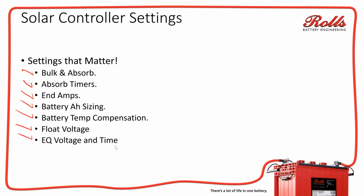Okay, I got a question, so I'm going to pause real quick. Another question from Rico. I just put my bank back into service, but two of the cells do not seem to be taking a charge based on the specific gravity. What should I expect from this bank? Is a failure imminent?